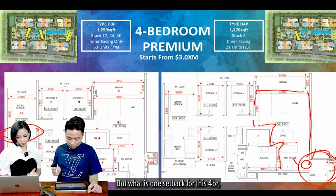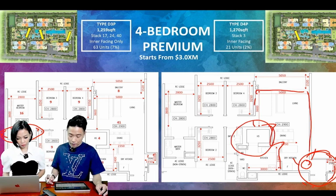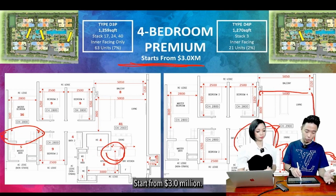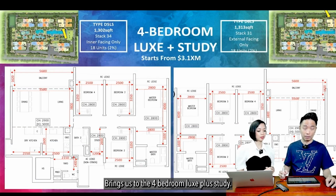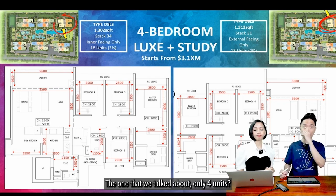Okay, but what is one setback for this unit? The home shelter in the middle of the house blocks the light into your kitchen. Another setback is the price point. Starts from 3.0 million. Correct. Which brings us to the 4-bedroom Lux Plus Study, which is the premium block. Yep. The one that we talked about, only 4 units.